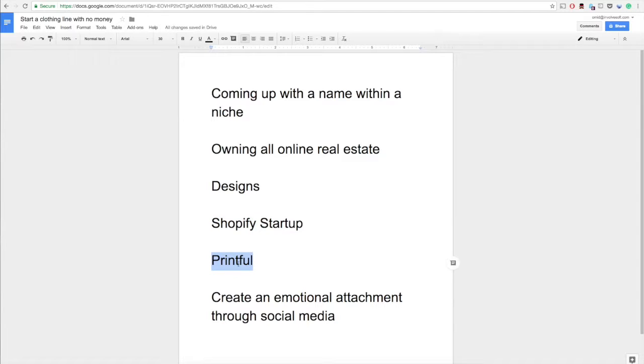Next, I'm going to go over Printful, which is an app within Shopify. In Shopify, similar to Google Chrome plugins, you can have little plugins or apps, as they're called. Printful is an app that allows you to print on demand and basically ship to your customer all automatically. Orders will be fulfilled automatically through Printful, and you don't have to hold any inventory. Hence the reason why this is starting a clothing line with no money up front, because you really do not need money up front to start this clothing line.